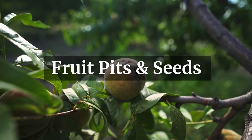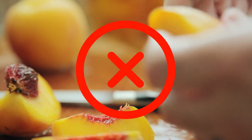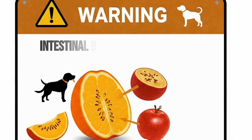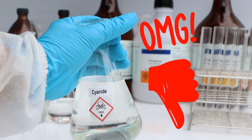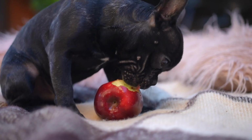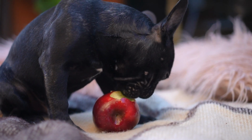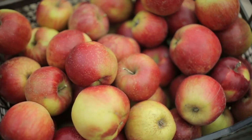19. Fruit pits and seeds. Apples, peaches, plums. Though it seems like a great chew toy, that luscious peach pit is a double threat. First, it can create intestinal blockages and be a choking hazard. Second, it contains cyanide, yes, poison. Although one pit might not be fatal, repeated contact can build up and cause major issues. Core those apples, then keep those pits far, far away.